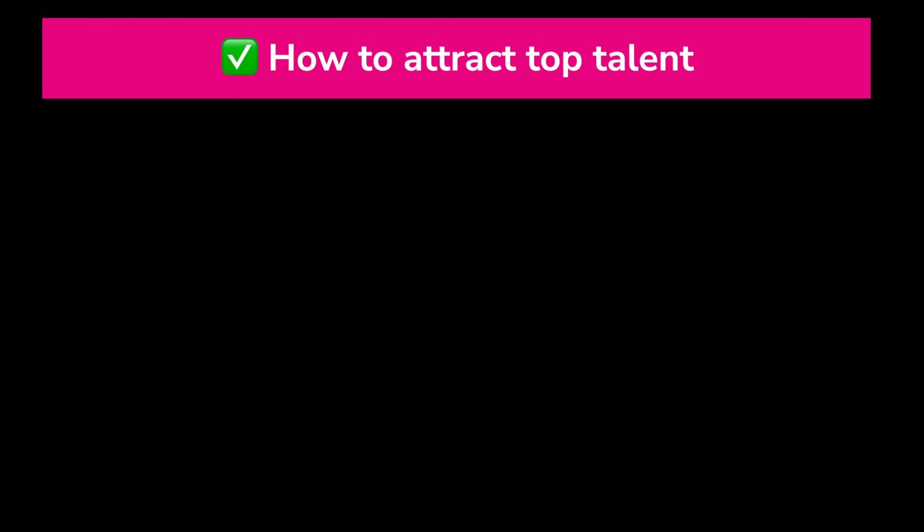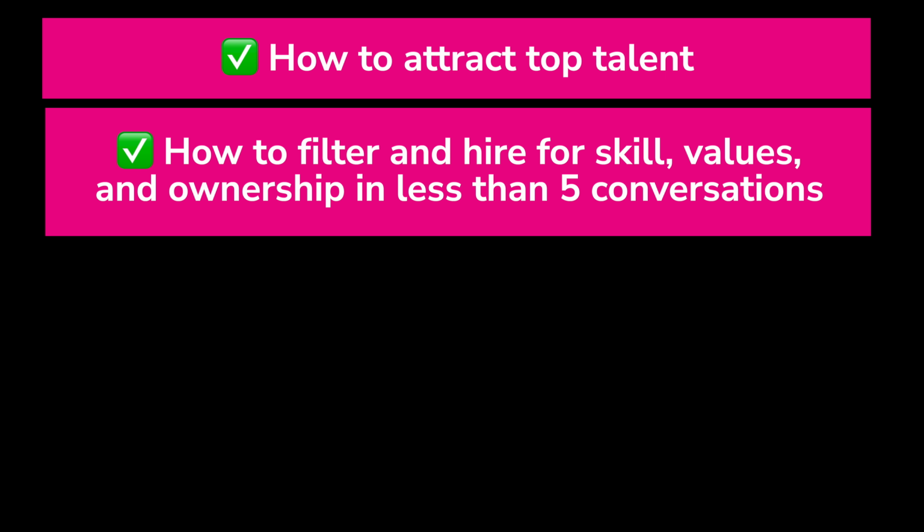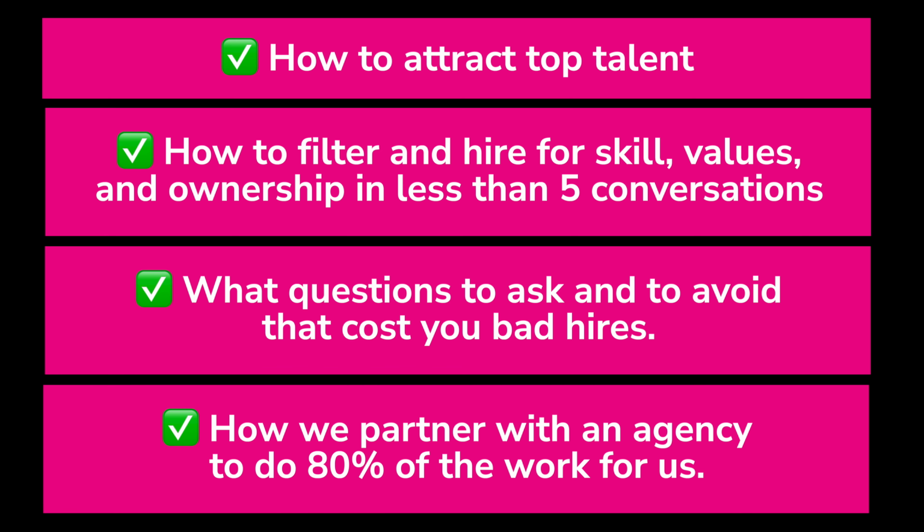You'll learn how to attract top talent, how to filter and hire for skill, values, and ownership in less than 5 conversations, what questions to ask and to avoid that cost you bad hires, and how we partner with an agency to do 80% of the work for us.